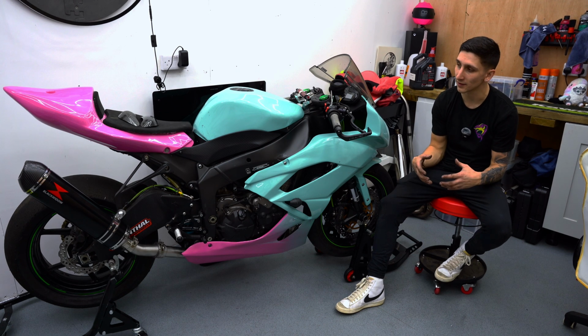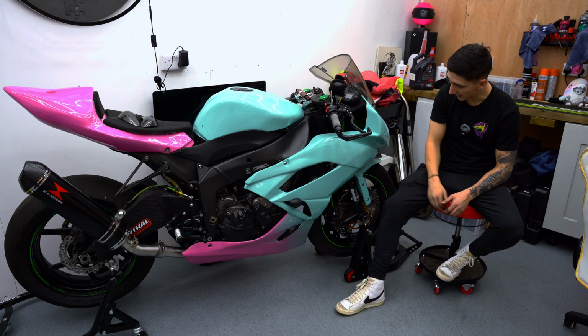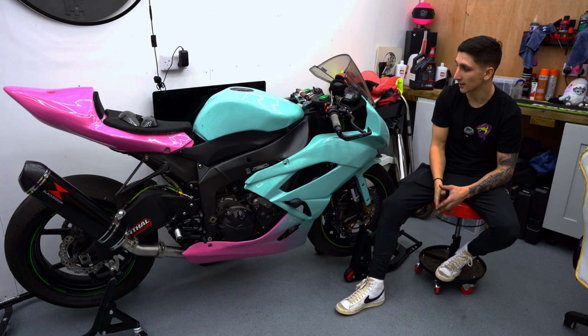The shoulders are going to have to go around the tank at some point. Got a new front brake from Hell, that's all been bled up and all good to go. And that is pretty much it. The bike is all completely done now, ready for track.